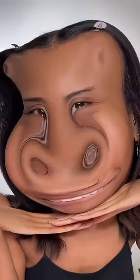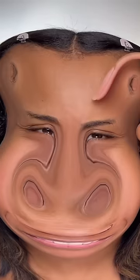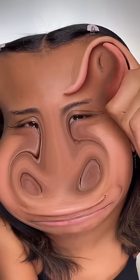Let's do it. Let's see this filter. It's actually kind of cute. What are those two? Look at my finger. Why is my finger bending like that? What are these? Are they meant to be horns?